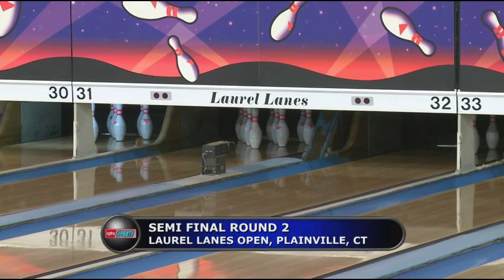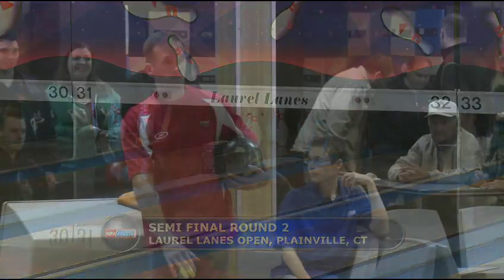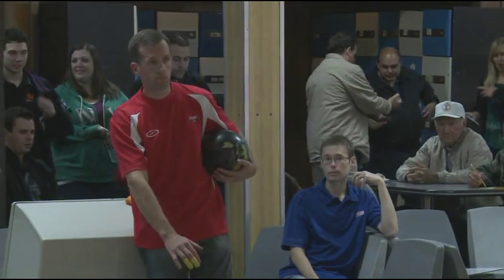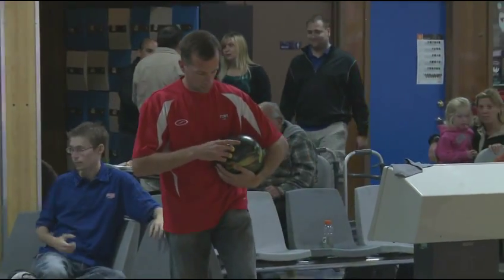Semifinal round number 2 here, the Laurel Lanes Open in Plainville. We're getting set for our next match, and it's a similar matchup to the first round. We've got New York against Connecticut, Frankie Calca against Scott Widmer, and it's lefty against righty. Widmer in the red will lead things off here in match number 2, the winner to take on Thomas Coco.